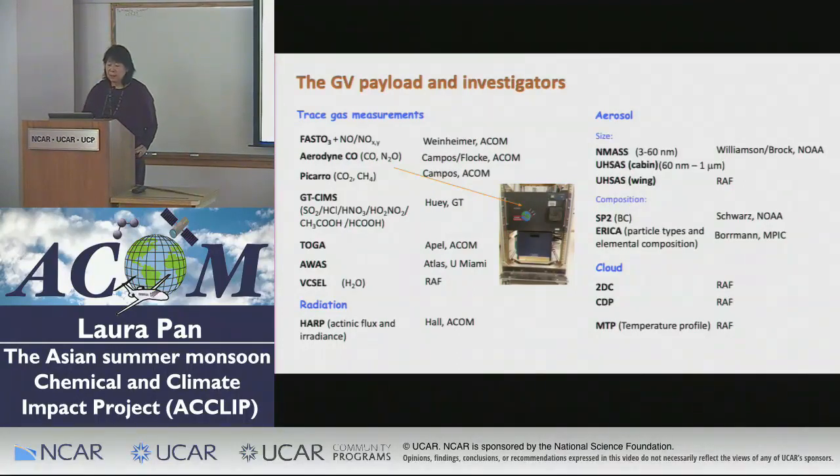The G5 payload and investigators include a lot of people in the room. We'll have fast ozone and the NOy or NO2. We haven't decided which one, so Andy Weinheimer and the team. For now we just list one name for the lead PI. Then we'll have a new instrument, and Teresa gave me a picture of it. Teresa and Frank worked on this Aerodyne new CO instrument, which also has an N2O instrument. We hope that it will be configured and make it into the plane.